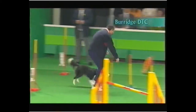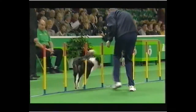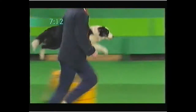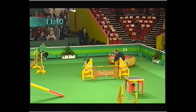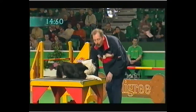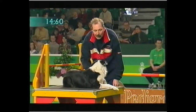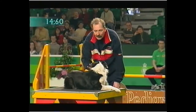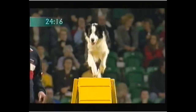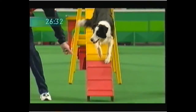Next to go, Burridge Dog Training Club, Dave Collis, who's a haematologist from Southampton, with Secchi, a working sheepdog, 6 years old, one of the more experienced pairings in this competition. Secchi, calm. They've been working together for about 3 years. Wait. Lovely coordination between Neville and David there on the count. Sounds like they rehearsed it.